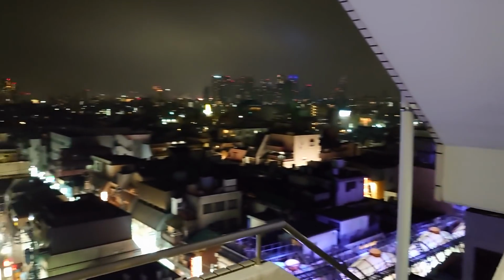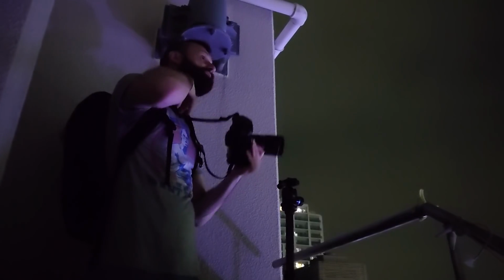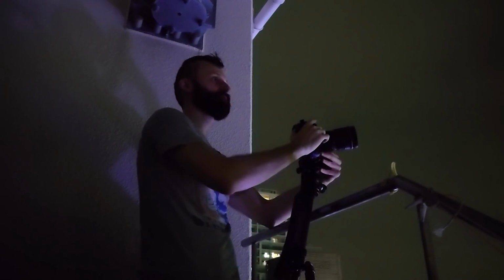Nice. Beautiful today. Oh yeah. So the view over there, all those skyscrapers, that's Shinjuku. And so here in Nakano, you can get an amazing view. And today, the summer haze is really gorgeous.